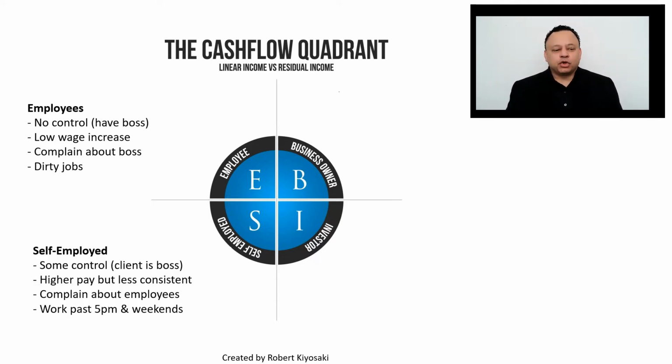Now, when it comes to self-employed, we have a different scenario. People who are self-employed generally talk about their clients. They complain about their clients, how unreasonable their clients are sometimes. You know, the customer's always right, although deep down inside, they don't feel that. And although they get some higher pay being self-employed, you have issues with your employees.